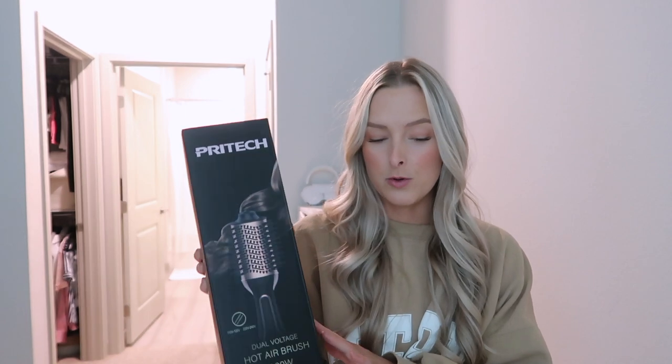So I went on Amazon and I got a bunch of dual voltage hot tools that are like $30 and below. I think the straightener that I got, that's a travel straightener that's dual voltage, it was like $12 or $15. So really affordable stuff. And if it broke while I was there, I wouldn't care. My blow dryer, my straightener, I would care if it broke because it was like over $100, so I didn't want to risk anything like that.